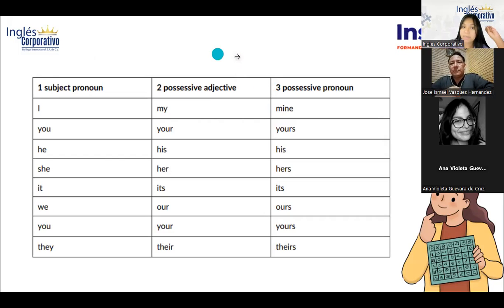Now, we also have possessive adjectives. ¿Y qué son los possessive adjectives? Well, my, your, his, her, its, our, your, and their. Como decir, mi, tu, su, su, y así sucesivamente, pero de possession, belong, pertenencia. Y ahora vamos a ver possessive pronouns. So the name is possessive pronoun. So in this case, we have mine, yours, his, hers, its, ours, yours, and theirs.